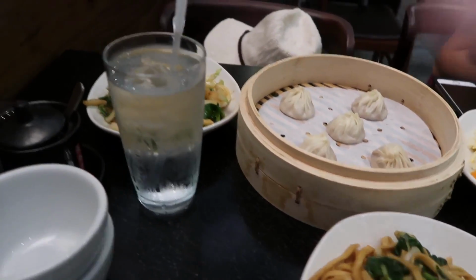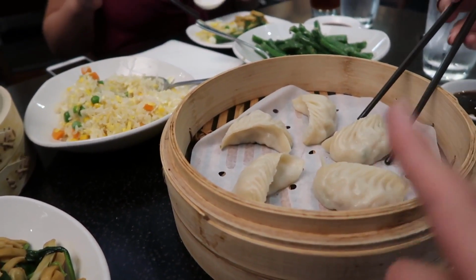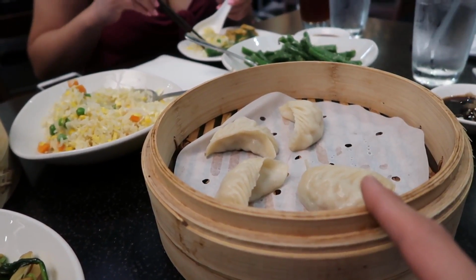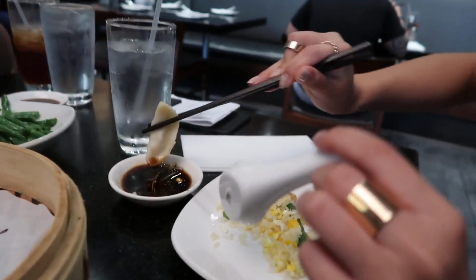I think all our food came already. Fried rice cake over there, and then fried noodles over here, xiu long bao, and then this is fish dumplings. These are really, really good. I like them because they're not super fishy, which I really love. Let's give them a test. Ooh! How did they do this?